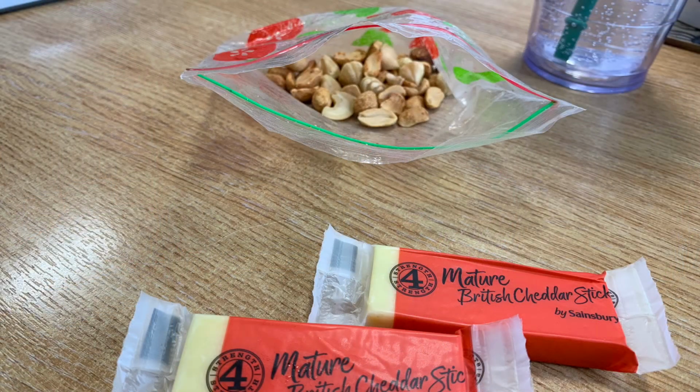First snack of the day was a couple of cheesy portions and a little baggie of nuts. I did 25 grams of mixed nuts as my first snack of the day.